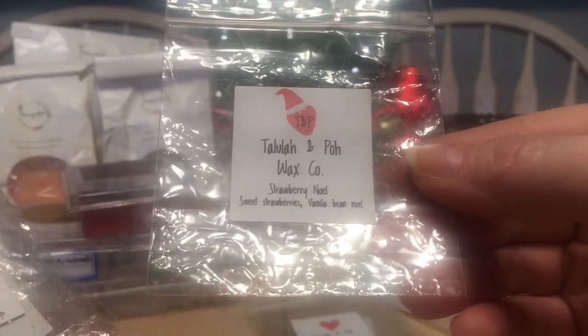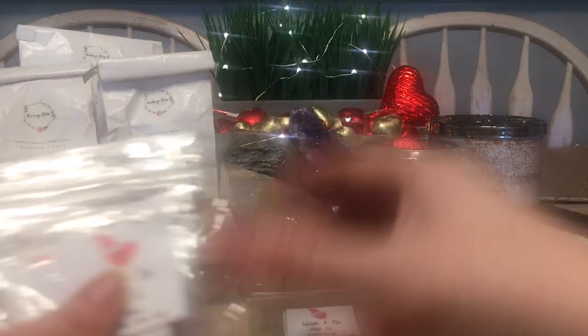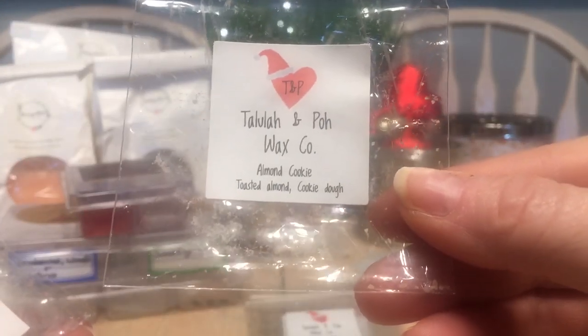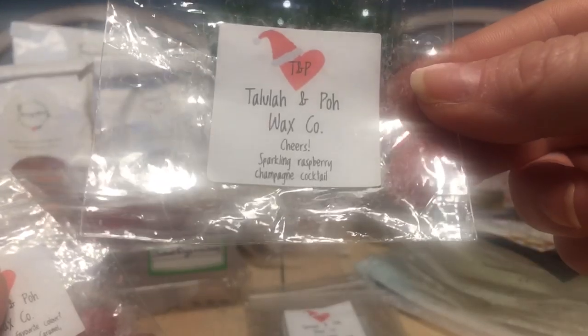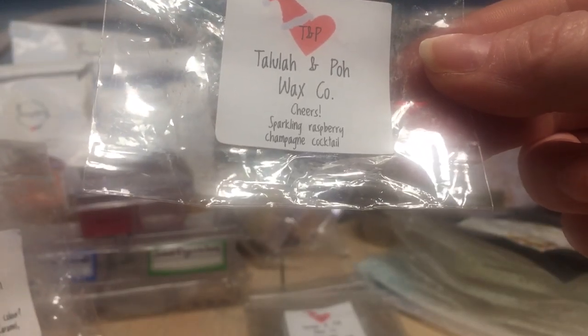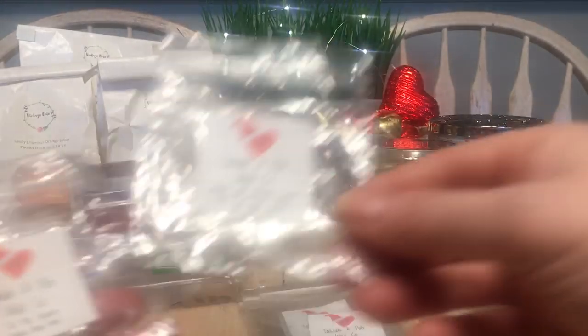Strawberry Noel, sweet strawberries, vanilla bean Noel. This is really good. Again, there's something about it, I love that strawberry smell. It's like Rainbow Melts. I was like, oh, that smells so good. Almond cookie, toasted almond and cookie dough, also very nice. Sparkling raspberry champagne cocktail. I didn't enjoy this one very much, and I think it may have been the champagne cocktail. I'm not sure, but I didn't enjoy that one as much.